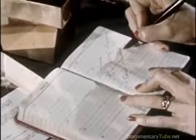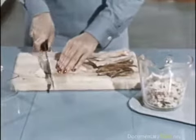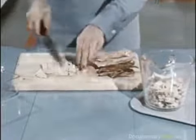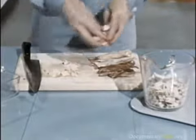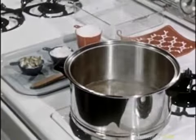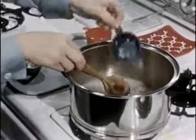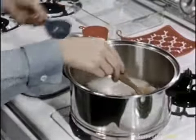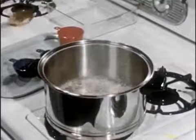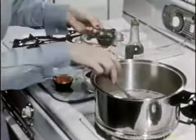Turkey rice casserole. Cube about 3 cups of the meat of a cold, already cooked turkey. Have ready, boiling, 5 cups of broth made from bones and skin. Add 1 cup of raw rice, 1/3 cup of chopped celery, and 1/3 cup of chopped onion. Cook until the rice is soft, but not mushy.